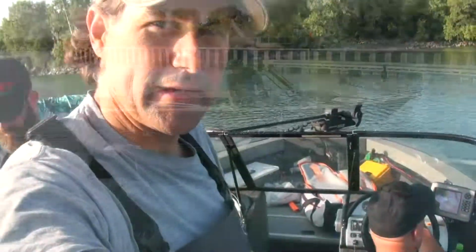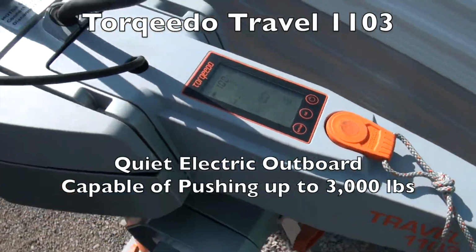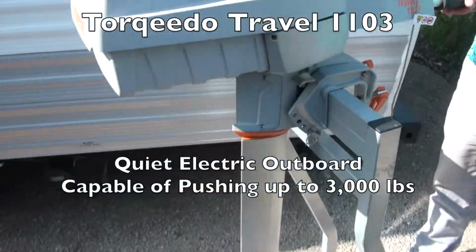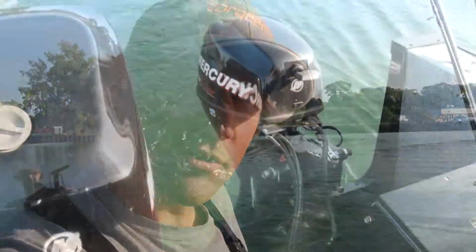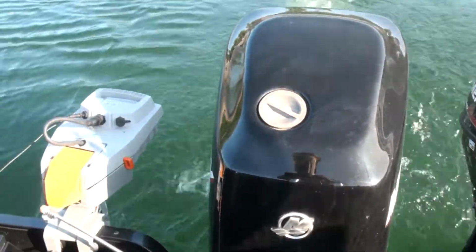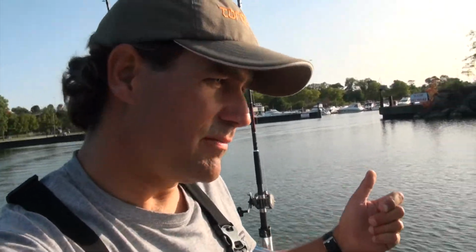What we're doing is we have a Torqeedo Travel 1103 that we're going to use instead of the Pro Kicker there, the gas kicker motor. We're going to try an electric outboard. Reason being, it's virtually silent, and we're thinking maybe that would make a difference in terms of the walleye biting or not biting.